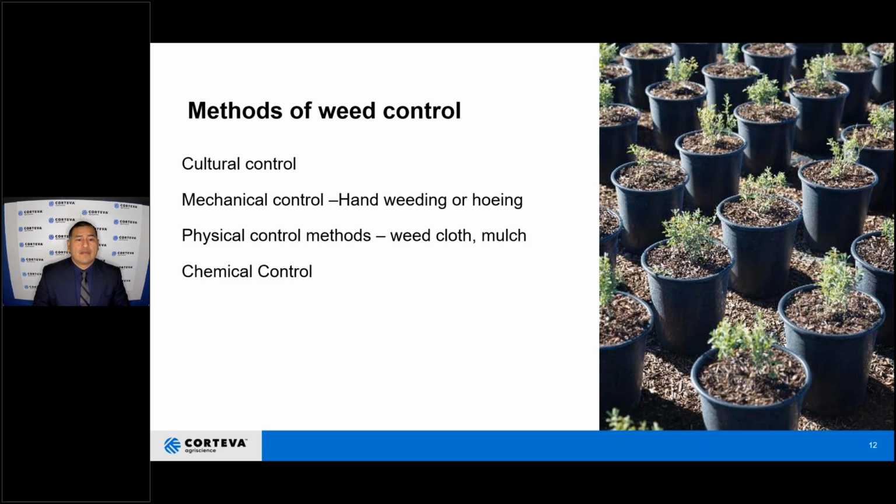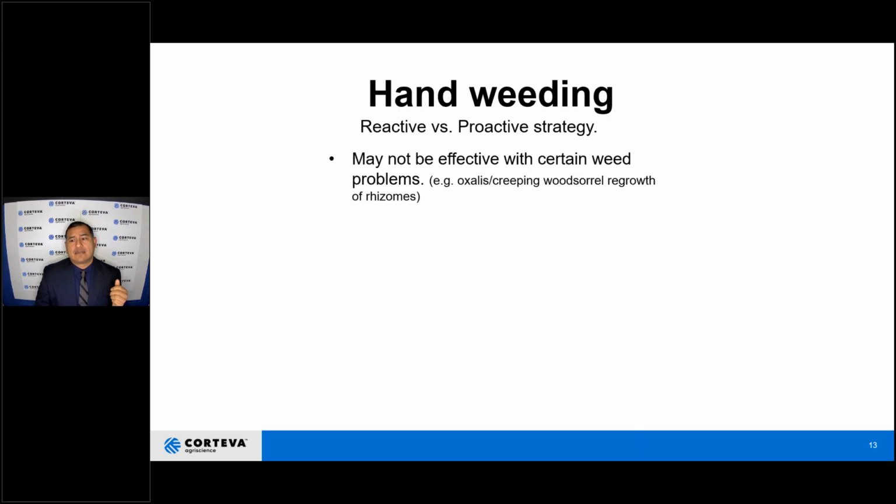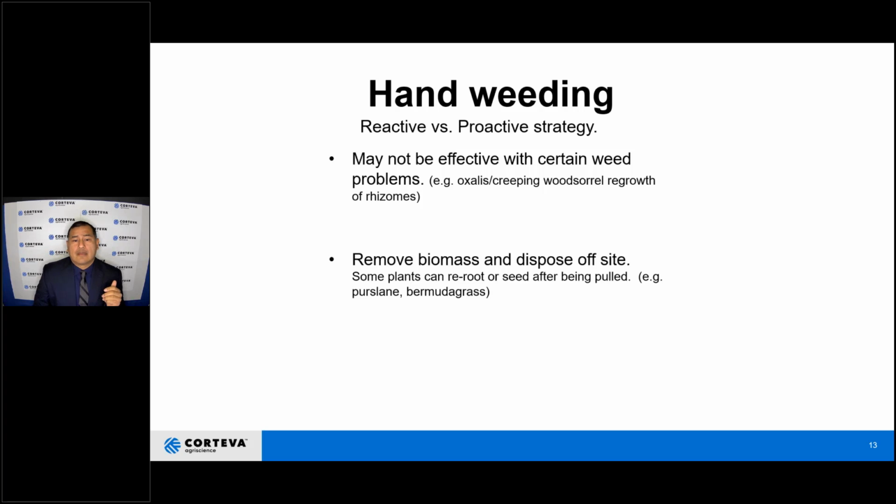In looking at hand weeding as control, this is really a reactive strategy as opposed to being proactive in keeping those weeds down. So hand weeding is not going to be effective with certain weed problems. Take, for example, oxalis or creeping woodsorrel, any of those where they're going to regrow from rhizomes. So we've hand weeded, now we have these plants that we have to get rid of, but some of these plants can reroot or seed even after being pulled. An example would be purslane or Bermuda grass. But it also costs a lot of money. It takes time to hand weed, and it can be very expensive, from hundreds to thousands per acre, depending on what it is that you're dealing with.